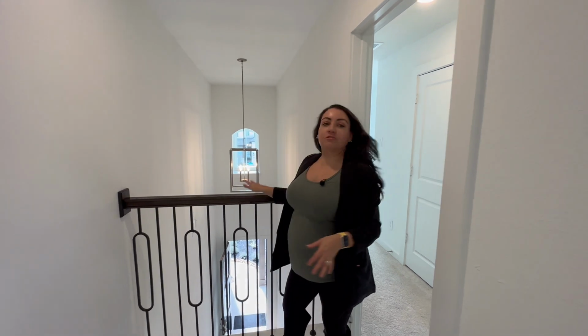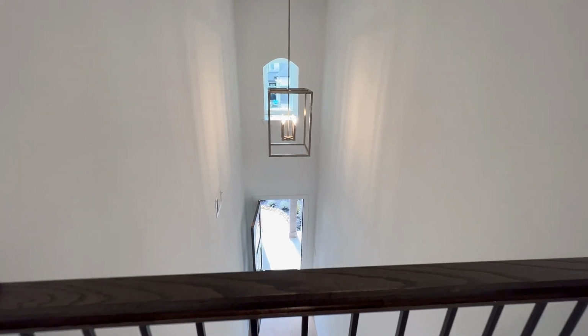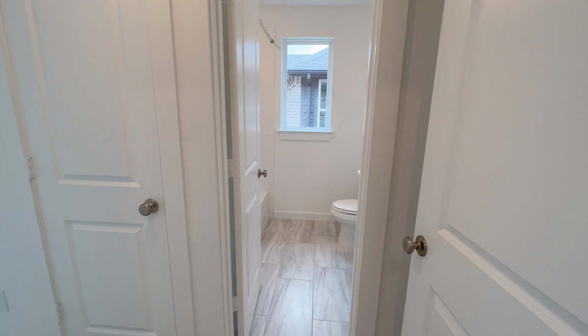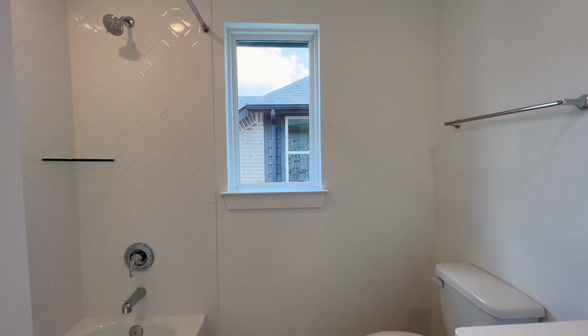Okay, we are now on the other side of the loft. As you can see, you still have this super grand entry. You've got a nice doorway, lots of natural light, and then just off to the side, you're gonna have this cute little ensuite, which is perfect if you've got girls or if you've got a mother-in-law or any kind of situation that you may need just a little bit more privacy.